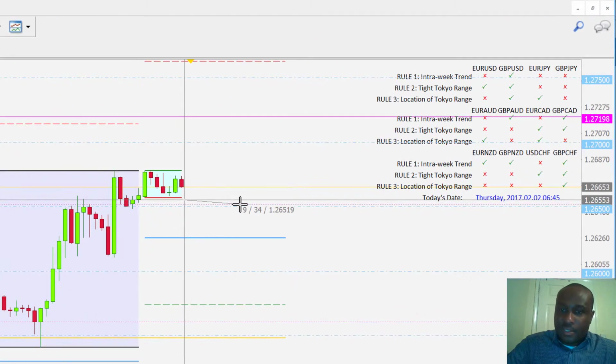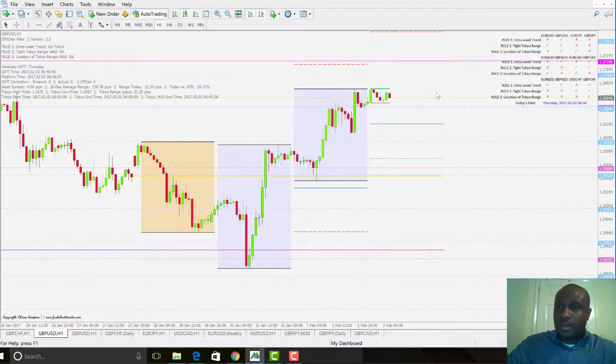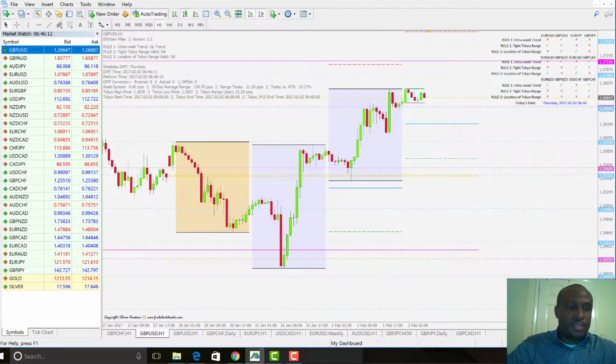And this way there is a level of support there. There is a round number 2650 there, and we've got the daily pivot down here. So again, there are some levels of support and resistance on the way down, but can still break. Either way, we'll be prepared for what price does today. And the second one is the GBP CHF.